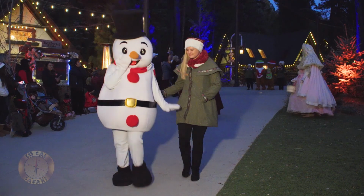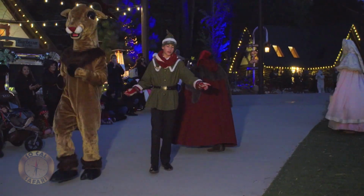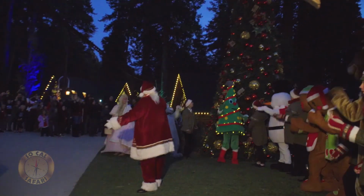Then to wrap it all up, enjoy the nightly parade of Santa's Village characters, which leads all the way to the nightly tree lighting. 5, 4, 3, 2, 1!